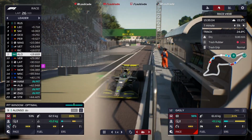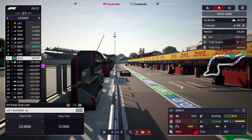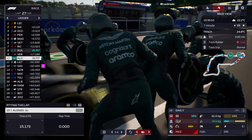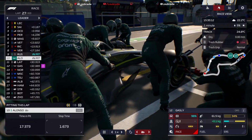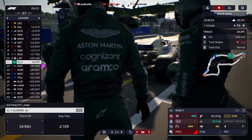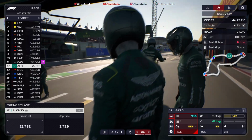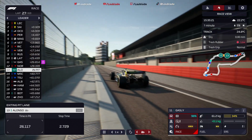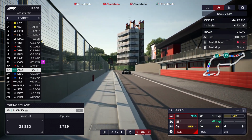Lap 26. Lap 27. Next lap. Fernando Alonso is in to the pit lane. George Russell is out. It looks like he's got a nice stop, and he's now just behind Max Verstappen. Again, 2.7 seconds for Fernando. We're expecting him to practically be at the back of the grid here, Fernando. We'll see what happens when he comes out.